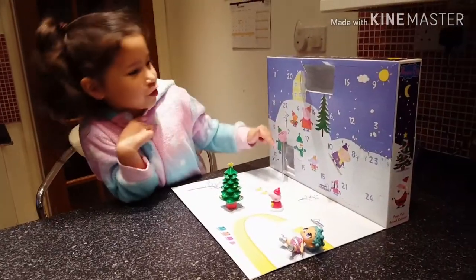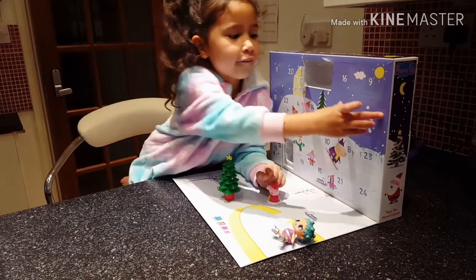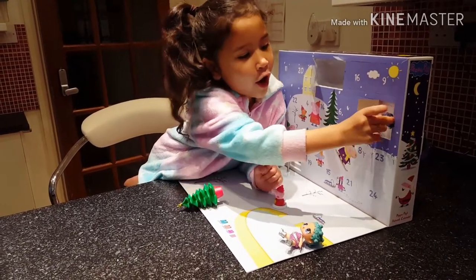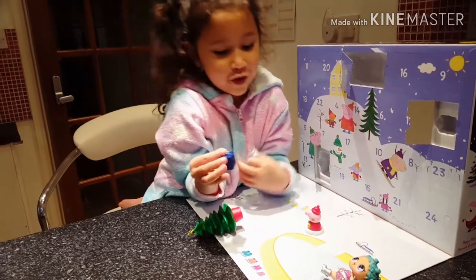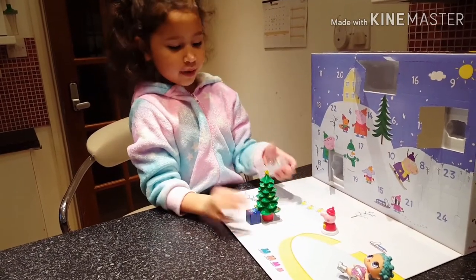When I was looking for two, I already found number three. It's over here. Number three is a little one. Oh, it's because it's a present. Oh no, it's already open. Cool. Here's a present. It can go under our Christmas tree.